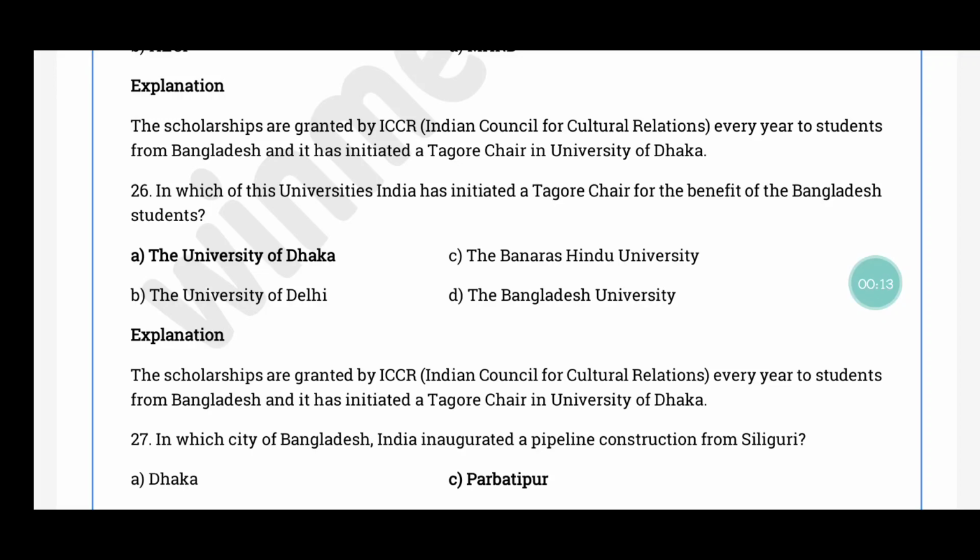Question number 26. In which of these universities India has initiated a Tagore chair for the benefit of Bangladesh students? The correct answer is option A, the University of Dhaka. The scholarship is granted by ICCR, அதாவது Indian Council for Cultural Relations, every year to the students from Bangladesh, and it also initiated a Tagore chair in the University of Dhaka.